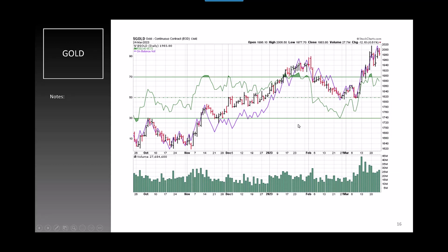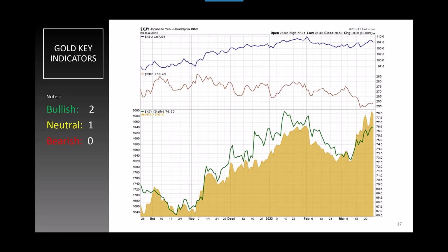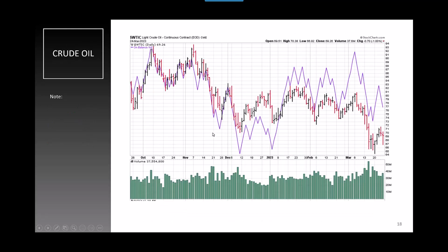The fundamentals of gold are slowly but surely moving to a more bullish scenario. 2 weeks ago, we had 1 neutral, 2 bearish. We're now up to 2 bullish, 1 neutral. So that's going to really help out the gold. Now, gold won't go into a gigantic bull market, but once again, if we got two indicators bullish, we got to be looking to get long gold or gold stocks. Now, I haven't put any trades on myself, but I think by next week, we'll be back into the gold market. Tepidly again, not wildly, but tepidly.